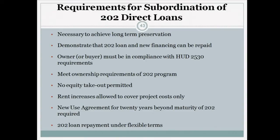There is no equity takeout permitted in a subordination. This might be one of the biggest things to note, especially if you're considering a large-scale transaction such as a tax credit transaction that actually allows, for instance, developer fee. Well, you wouldn't be able to take your developer fee if you couldn't pay off your 202 loan. If you could take your developer fee, you'd have to apply it to your 202 loan. Is the way we look at it. Why does everybody be doing it, right? I know. I would. Rent increases are allowed to cover only the project costs.